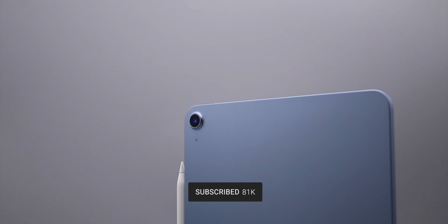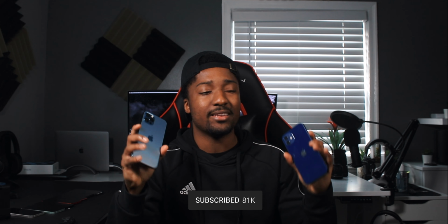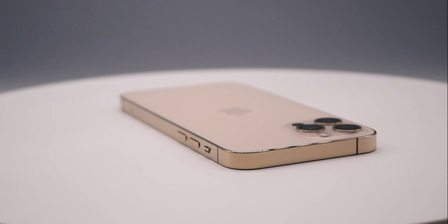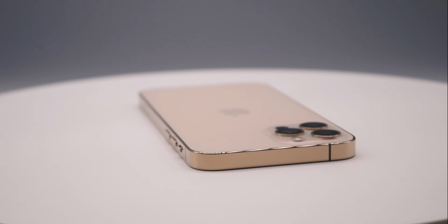Now, first things first, I want to talk about the design of both these devices. We have a boxy design similar to the iPad Pro or the newly released iPad Air. And it's a throwback to the iPhone 4 days where we had a boxy design with a slab of glass on the front and on the back. Apple brought it back on this year's iPhone. And definitely, it feels fresh, but at the same time, it's a throwback.